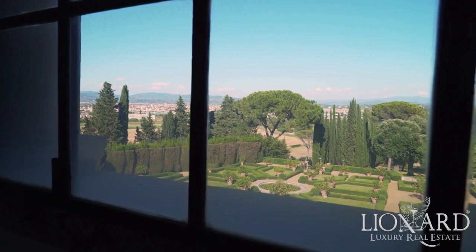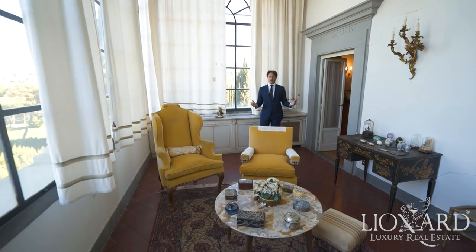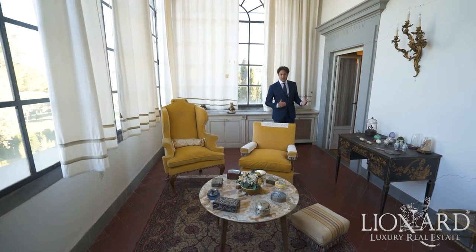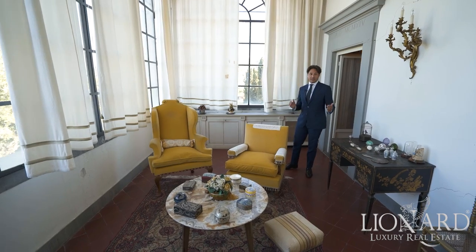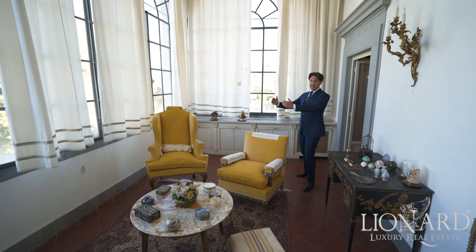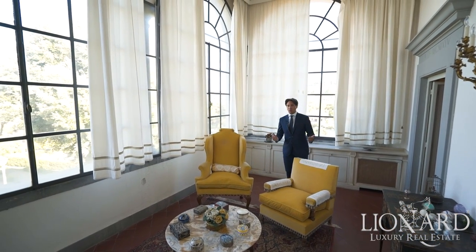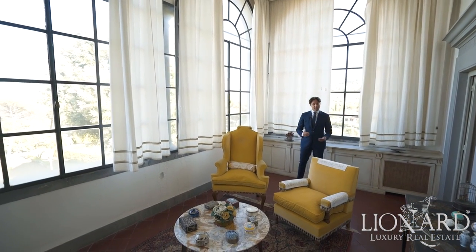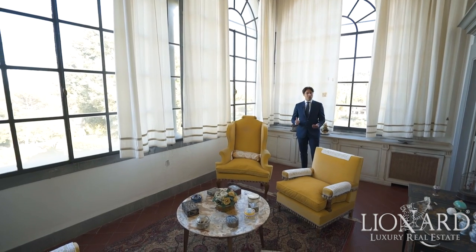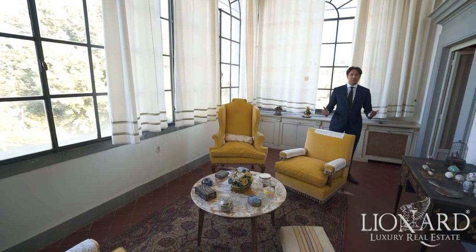So this is the best part of this master bedroom, and here you are. This bedroom enjoys a private veranda which has amazing windows overlooking the Italian garden. And this is the space where in the morning, just woken up, you can enjoy your petit déjeuner, have your coffee, your croissant, and at the same time read a newspaper.